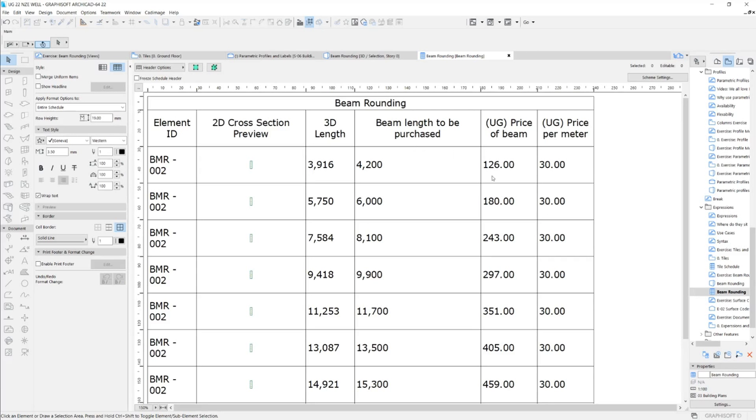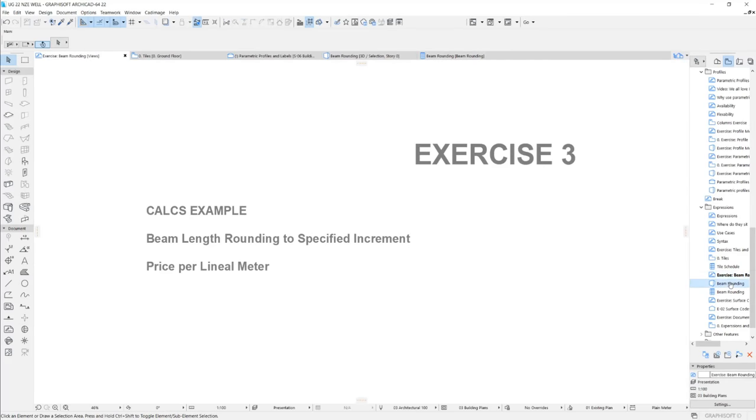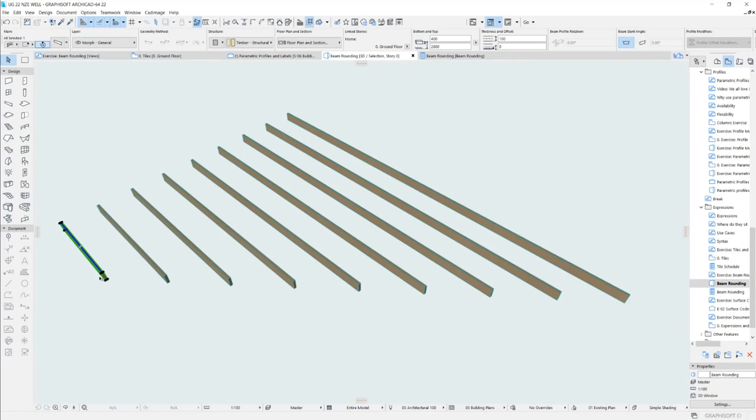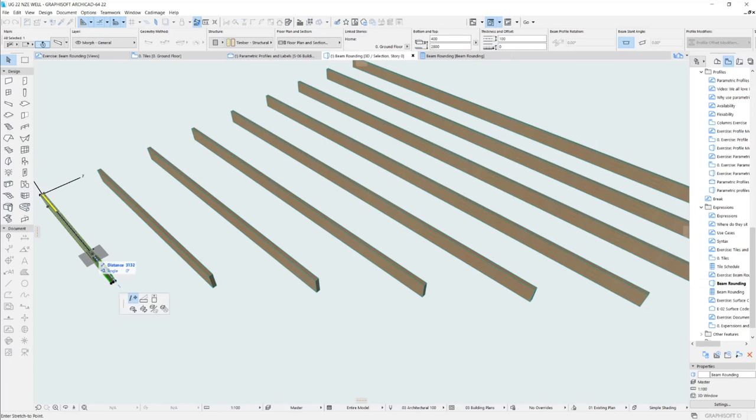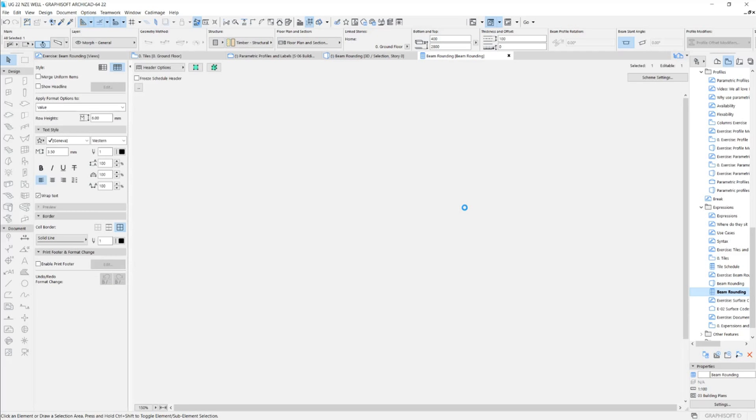This beam costs this price. And if we change the length, this will be updated. So if I was to change the length of any of this in my 3D, let's change this one right here. Now my schedule will be updated, and not just the beam length to be purchased, but also the price per beam, because all these properties are linked. This makes the workflow way more efficient.